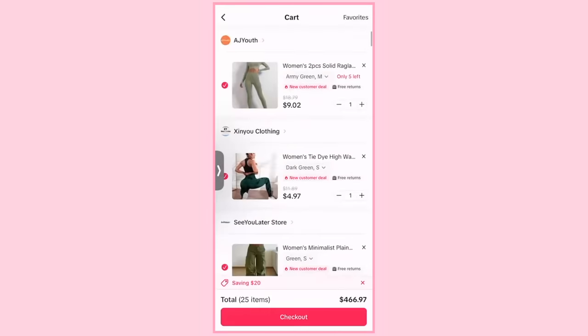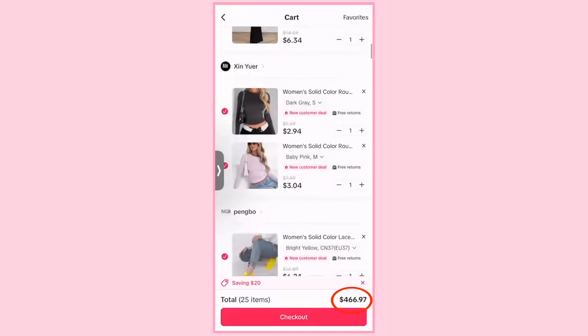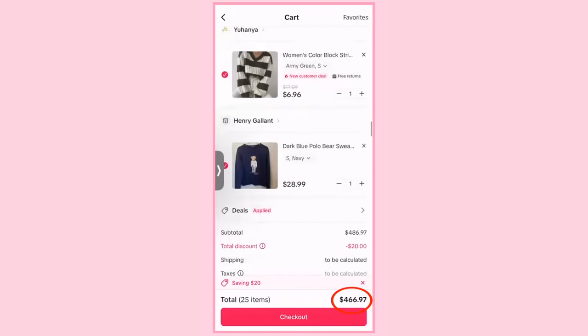So with all of these items, the total came out to $466.97 US. Also, you may be curious to know that it was actually free shipping, which is pretty crazy because we bought from so many different retailers. So I cannot wait for this to arrive here.